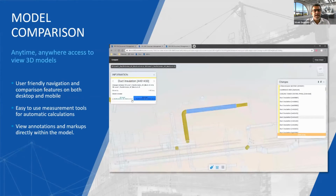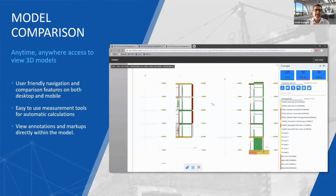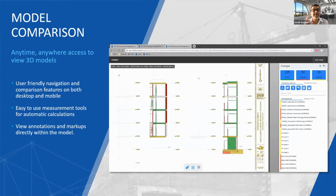As I was discussing in the model comparison, it also simulates the changes and helps you view them from different contexts, not only in 3D. If something is updated in the 2D views also, we can view it there too. That gives us a better understanding of what you call change management.